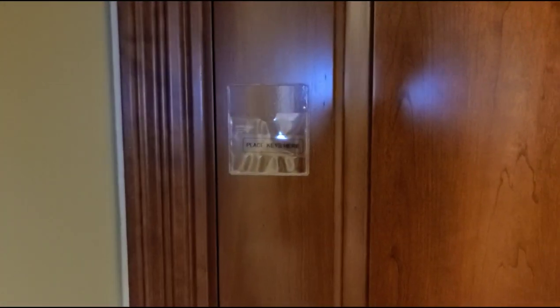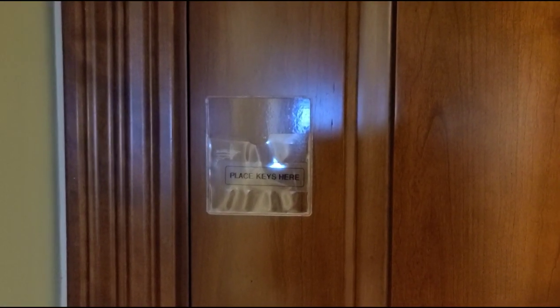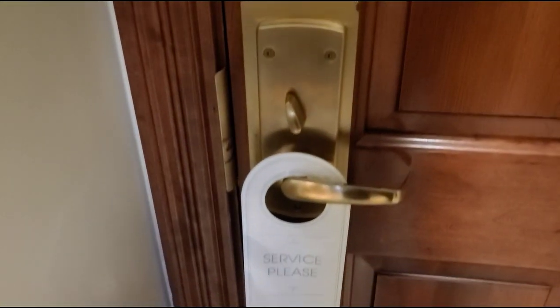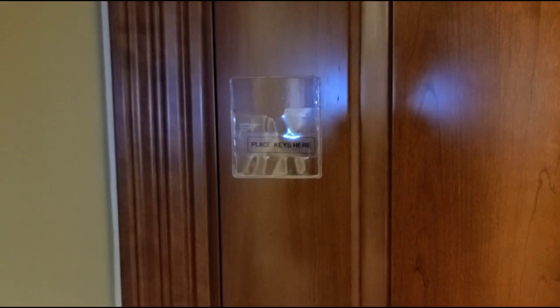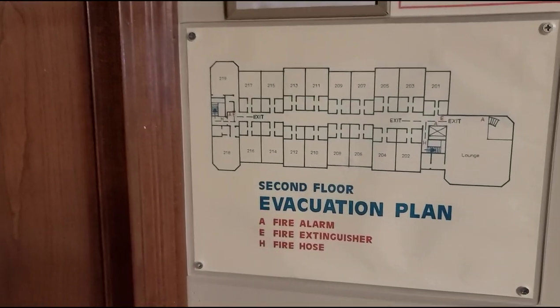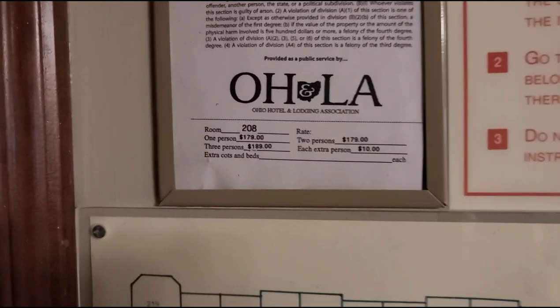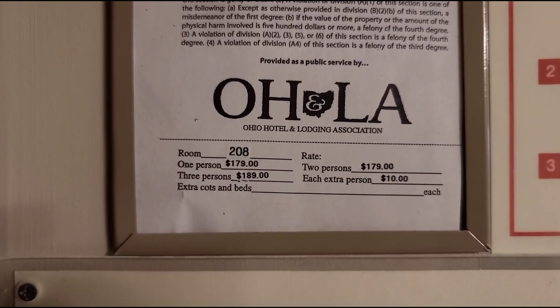So we were right about this key holder. It's a quick checkout. When you get ready to leave in the morning, you put your keys there. You put the service please on the outside of the door, and you just leave. You don't have to go to the front desk, but we're going to go to the front desk. Because we have a punch-out card that if you stay here 10 times, your 11th time is free. And there's the room rates. We were in room 208.